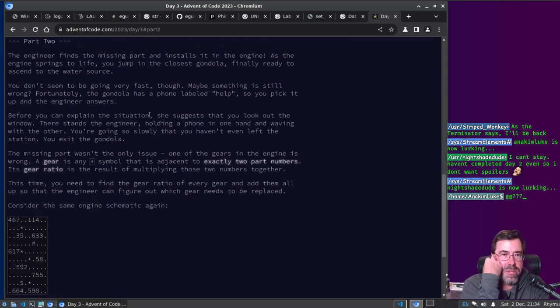The engineer finds the missing part and installs it in the engine. As the engine springs to life, you jump in the closest gondola, finally ready to ascend to the water source. You don't seem to be going very fast, though. Maybe something is still wrong. Fortunately, the gondola has a phone labeled Help. So you pick it up, and the engineer answers. Before you can explain the situation, she suggests that you look out the window. There stands the engineer, holding a phone in one hand and waving with the other. Hi! You're going so slowly that you haven't even left the station. You exit the gondola. The missing part wasn't the only issue.